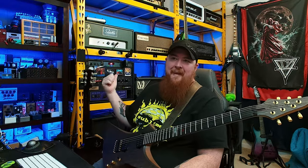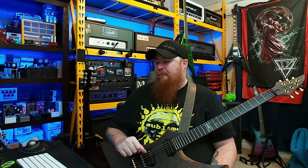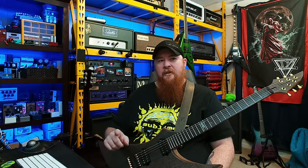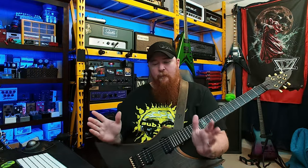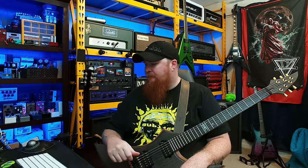We're going to run this into the Mesa single rectifier, and we're going to boost the front end with a Fortin modded TS9. So that's kind of what we're just going to do. I think what I'll do is we'll do standard E tuning. We'll change it to a half step down, so E flat, D sharp, and then we will do drop C. Those are the three tuning ranges that I stay in. 99% of the time I'm at a half step down.